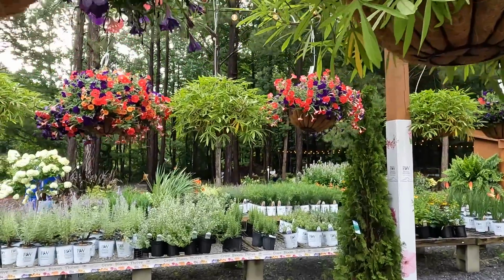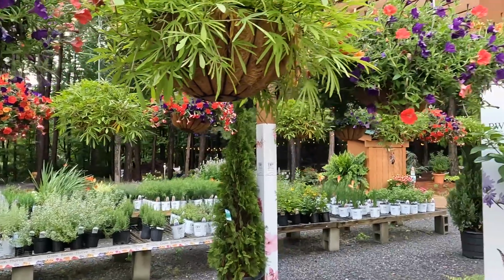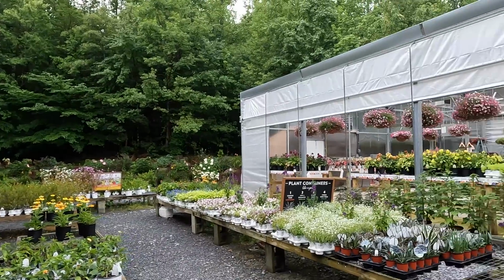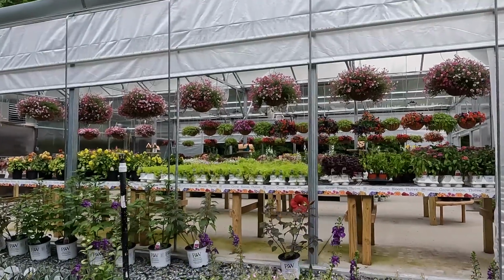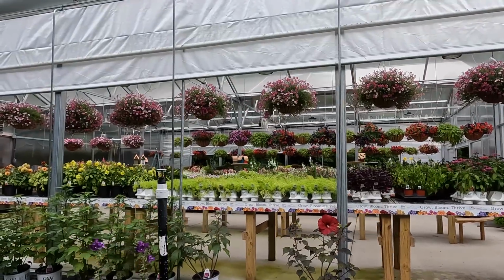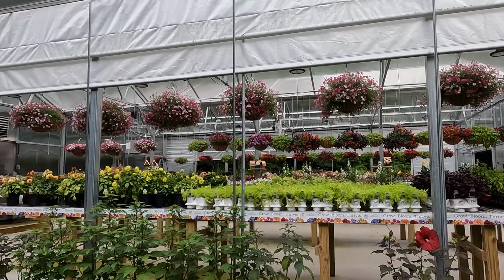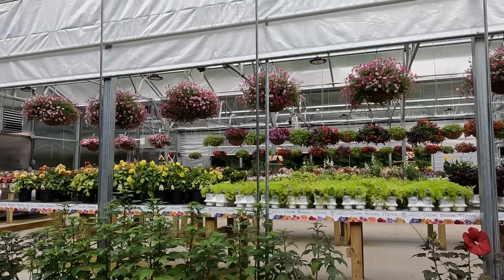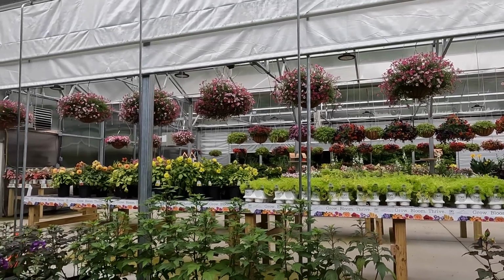You can see how this one is starting to come over. We had just trimmed all of these. Let me show you over here in the greenhouse, and you can see how gorgeous those are. Those hanging baskets were severely pruned back right around July 4th. Earlier, late June, early July, they were really pruned back. So this is a testimony.